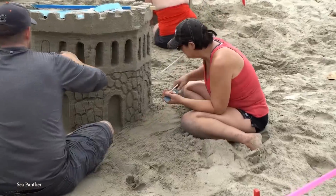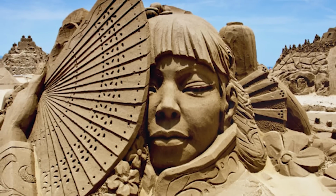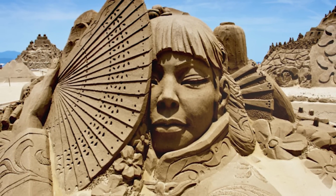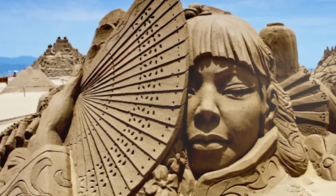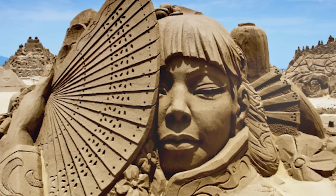And with so much talent in one place, it's tough to choose just one, but this particular sandcastle is just stunning. The amount of attention to detail here is beyond fathomable, and yet a very small team of artists were able to capture the young woman's emotion hiding behind her fan as she revealed just half of her face. Who knows what other secrets may be hiding behind this material?